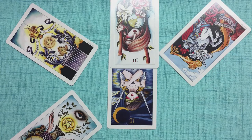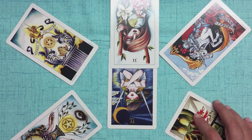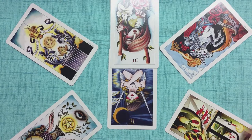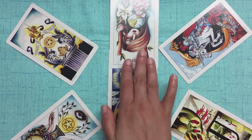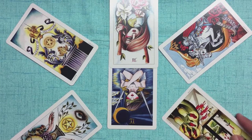And where the situation is leading is 5 of Cups. So one way or the other, this could be indecision. One way or the other, my indecision is going to lead to me, whoa, this is reversed though.